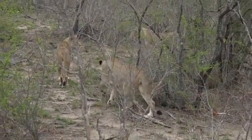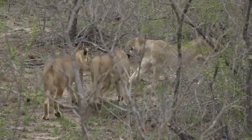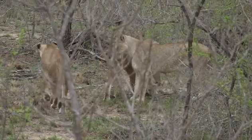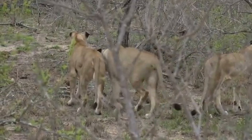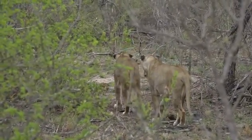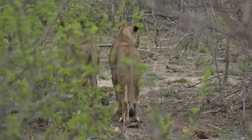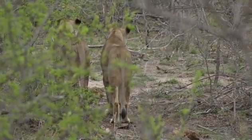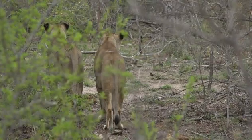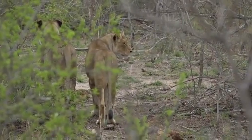That little sort of slinky stretch and stride. I'm just looking at this. I think they've heard a buffalo. I don't think too much else would get them this active at this time of the day. Sit and see what happens. I'm trying to listen as well.